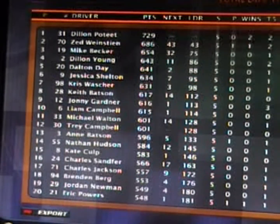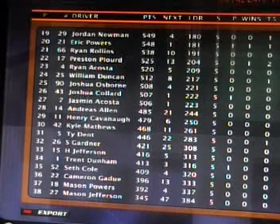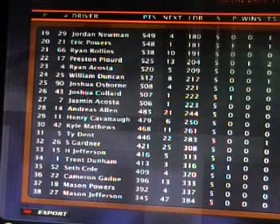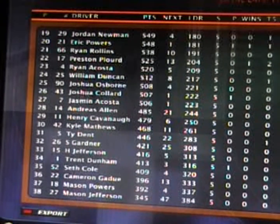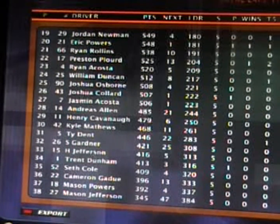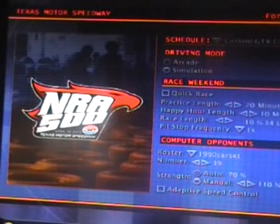And all the way down to Eric Powers coming in 20th position at the moment. And Mason Jefferson right now holds the basement in 38th. And some big names down there in the points chase, but still a long season to go. 5 down in the books and 31 left to go, as we head to Texas Motor Speedway for the Duck Commander 500. Don't miss it.